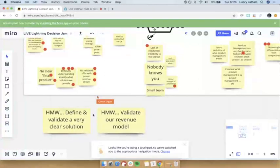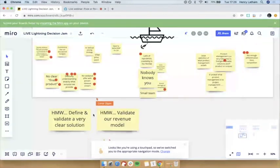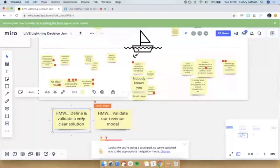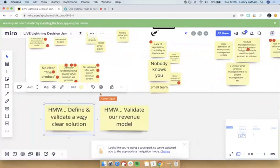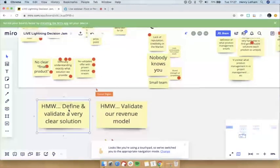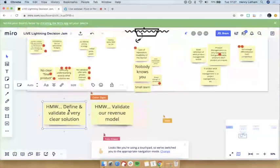That makes sense? Any quick comments from you guys? So how might we define and validate a very clear solution? This is like the mechanism for validating a theoretical idea or the idea itself. Yeah, well, and this is the difference. Maybe a solution for what? Could we be more specific? Yeah, let me just think this through. Let's see the consequence of this. Define and validate a very clear solution.